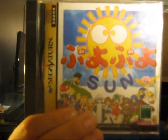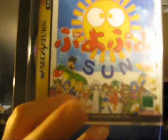We're getting a lot of Puyo Puyo games, but they're definitely great. Must own if you're a big fan of puzzle games. This is definitely a no-brainer.